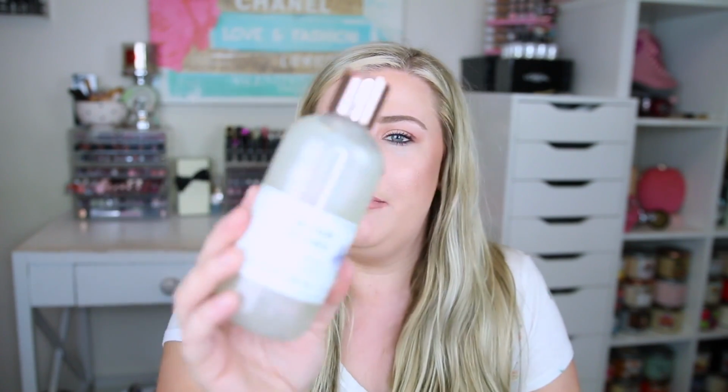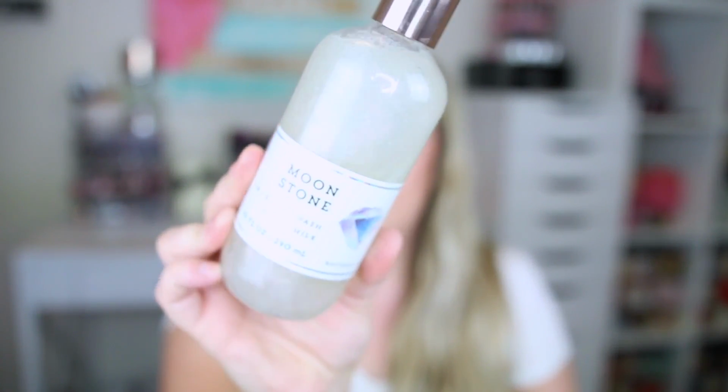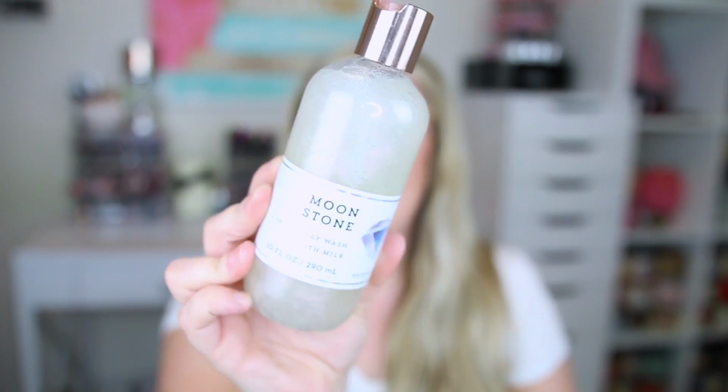Alright, and then this little bag is from today. I found a couple more good deals in stores. So this collection here went 75% off today. So I got this, the Mineral Co. line, and I picked up the Moonstone Bubbly Wash and Bath Milk. I just think this is so beautiful. And I definitely want to try this in the bath. I didn't really get a whole lot of shower gels just because I have so many to use up that I just really don't need any.